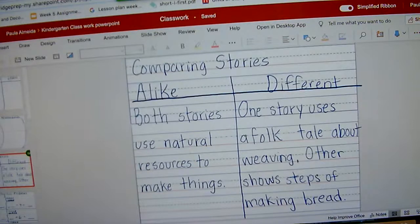I think the biggest comparison between the two is nature, in the alike section over here. We see how nature is important. For example, the colors of the fabric to make the strings, to make the rugs, come from different things like plants or shells, right? Or in the story of the bread, they used the flour that comes from the wheat that you have to grow as a plant. So those are the things that are alike. And they're different. They have some things that are alike, but they do have a little bit more that makes them different. All right. So let me go ahead and put this in here.